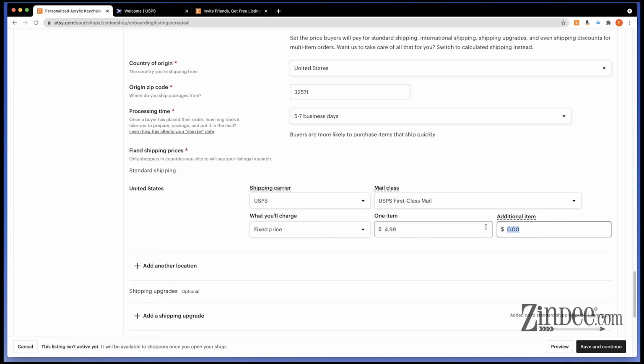So your buyer will be charged $4.99 flat rate. If they buy 2 items, this is how much it adds per item. So let's say if they buy 1 item, it would be $4.99. If they buy 2 items, you can make it go up, say, 50 cents, and it'll be $5.49 or $5.48. So this is just how you will charge your buyer shipping. Okay, so this is more of a flat rate way to do it. The additional item, you could just leave it as 0 and charge a flat rate $4.99 and then free over 35, so on and so forth.